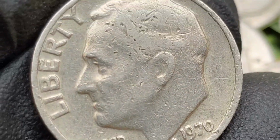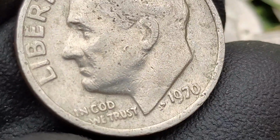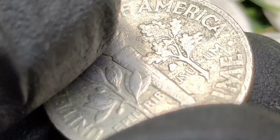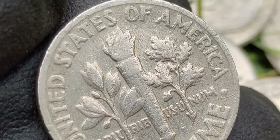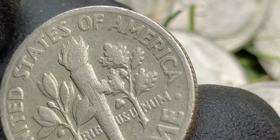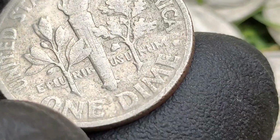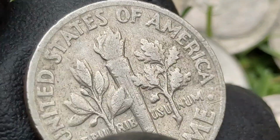Historical significance. The Roosevelt dime was introduced in 1946 to honor President Franklin D. Roosevelt, following his death in 1945. The 1970 dimes are part of this long-running series, which continues to be in circulation today. Though not historically significant for a particular event in 1970, some specific varieties, like the no S proof, have garnered attention from collectors.